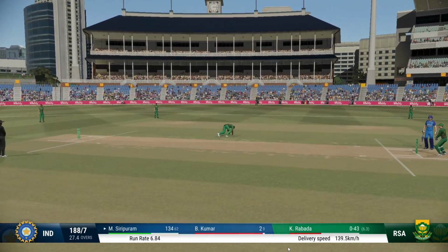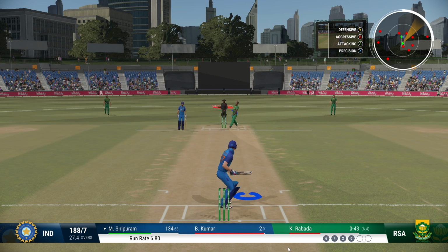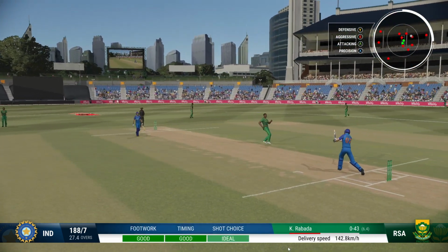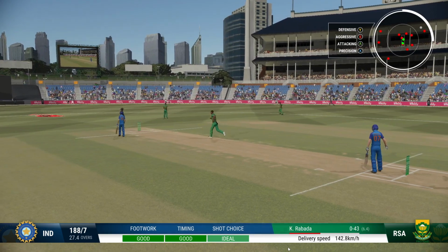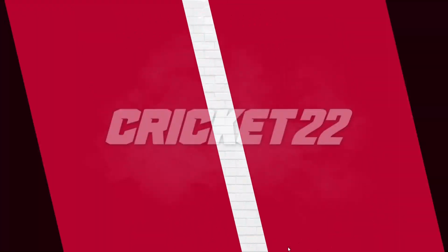You can't say how important that dive was. They scrambled the run, just about made it. That's right out of the middle of the bat. That went all the way up toward the grandstand for 4, driven away nicely.